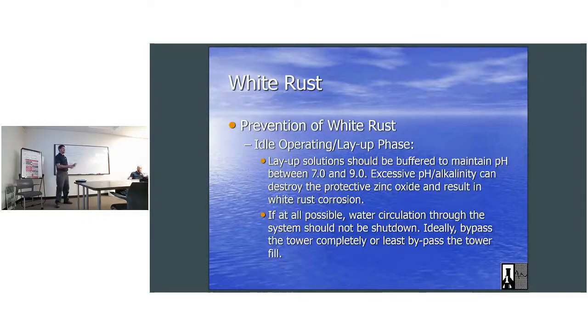There's a couple towers I can think of specifically that have it. They asked what it is. I said it's white rust. It's going to be impossible to get rid of. I'm like, okay, well, now I know that. It is what it is.